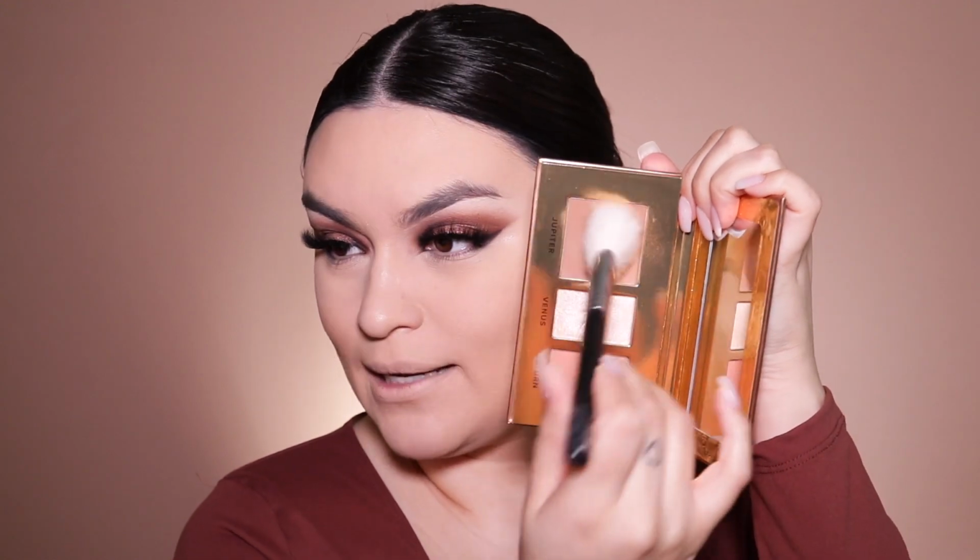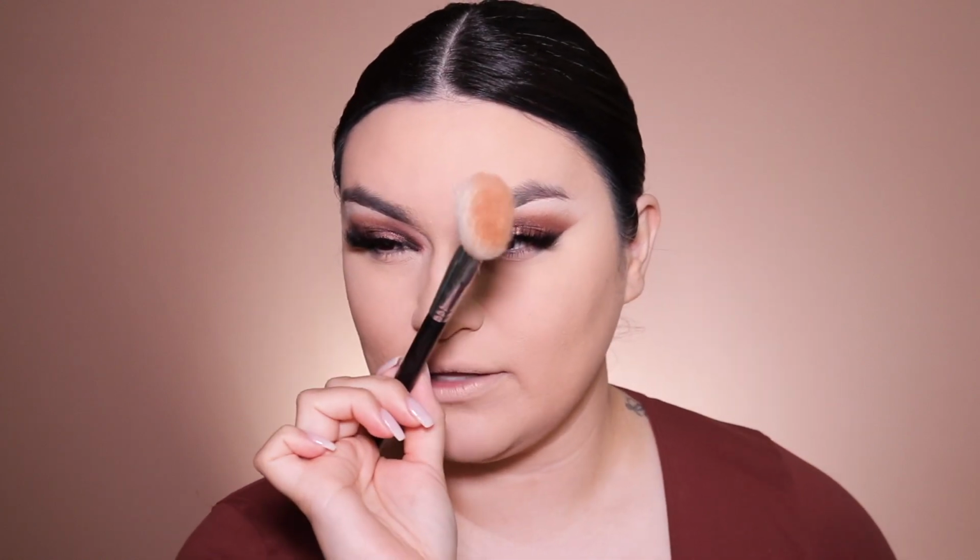So, listo. Voy a entrar aquí and tap, tap, tap. Y como pueden ver, there's not a lot of fallout, which is really great. Hay poquito, pero no like exaggerating, you know? Like, so there's the color. And I'm gonna start to apply it on the sides of my face.